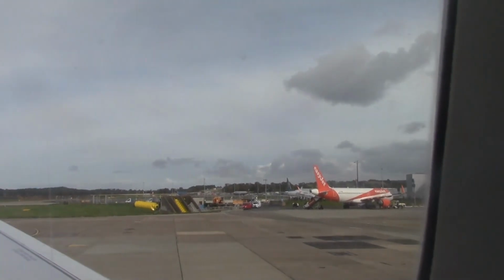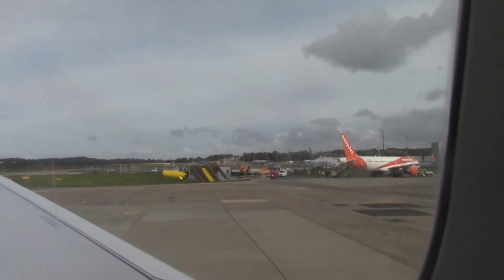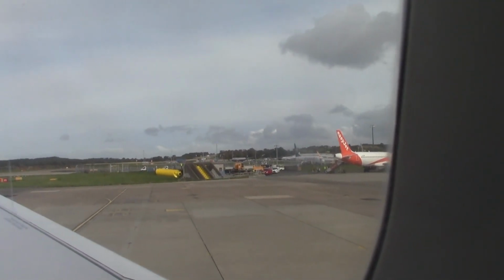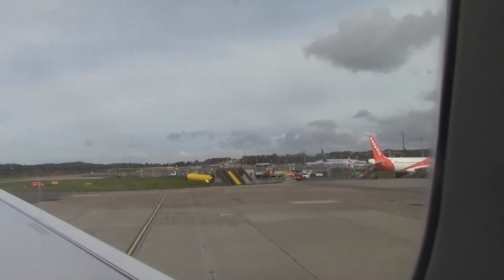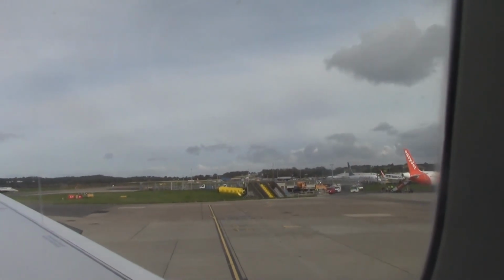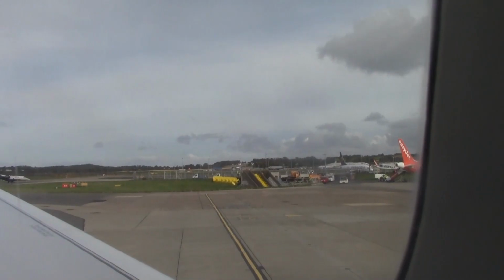This airport is where the late Queen's coffin flew from to RAF Northolt. Yeah, I toured the Holyrood Palace. The Palace of Holyroodhouse. That's Holyrood, yeah. And they said she lay in state there for a while.